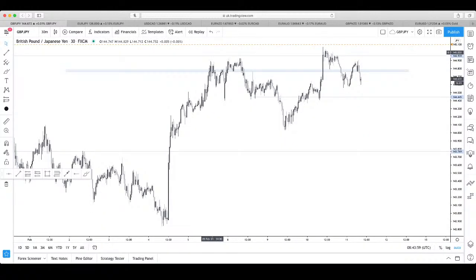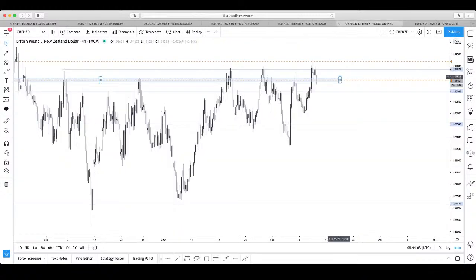Again, with pound yen also. The long, looking as things stand, the most likely scenario, but we will plan for both eventualities. Below 190.90, see ya. Above 192, you're laughing. Both hold as much weight as each other at the moment.